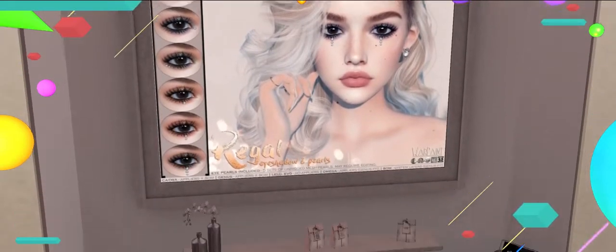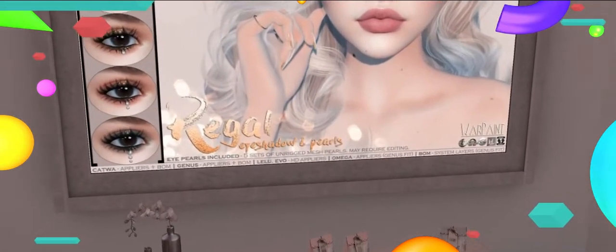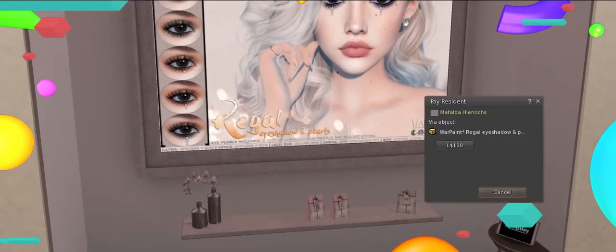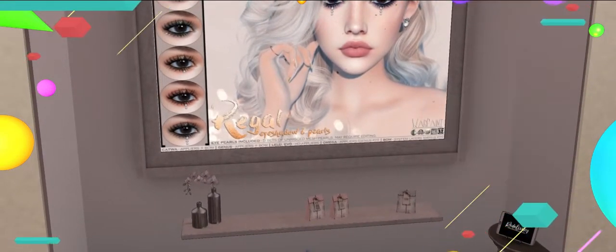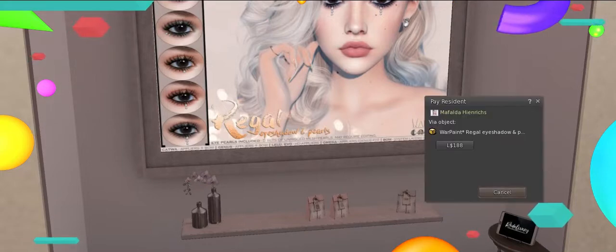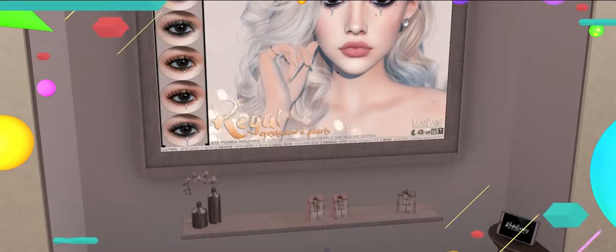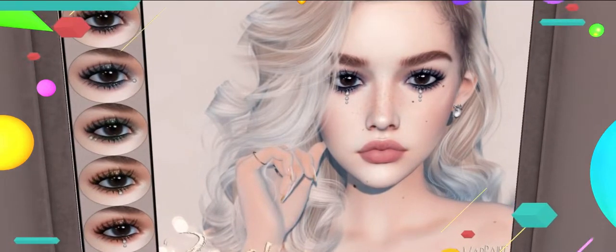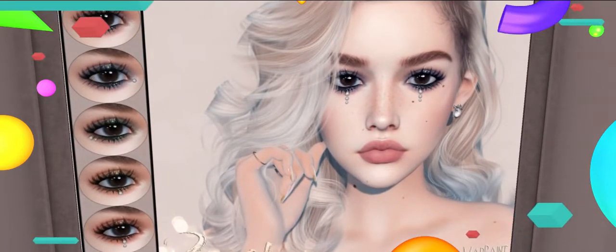And what we got here, Regal Eyeshadows and Pearls, guys. Yes, 188 for the eyeshadows. And the 188, there you go. You guys want to achieve that look right there with that pearl effect? Yes. That's cute. I like that. It's all right.